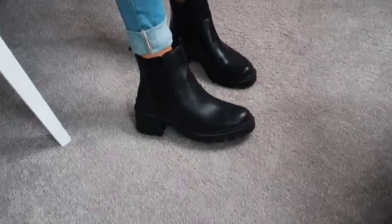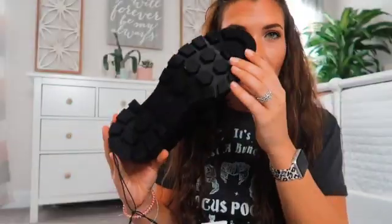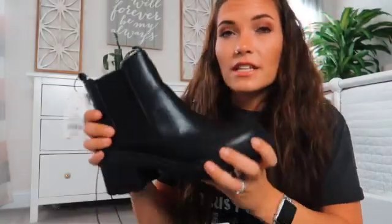And I kind of thought these would also be good for the weather, like for rain or even snow, because they're obviously a nice water resistant sort of material. They're not suede or anything, and they have the really nice tread and the big chunky sole. But I actually don't think that I am as in love with these as I thought I was going to be. When I ordered them, I was like, wow, these are going to be my new favorite shoes, and I don't think I like them as much as I thought I did. But they definitely are a cute style. I like the Chelsea boot style, and I don't have any boots like that, but for some reason these are just not totally doing it for me.